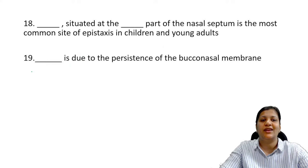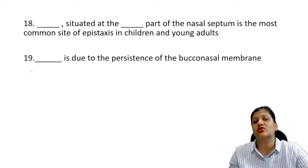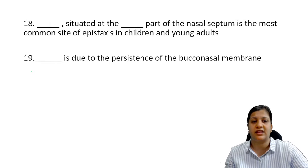Yes. So now let's go to the next question. What is situated at the dash part of the nasal septum, which is the most common site of epistaxis in children and young adults? So which plexus is present in which part of the nasal septum?